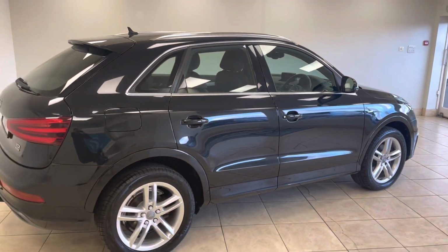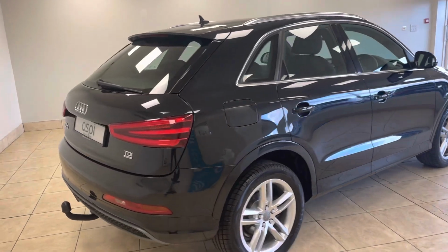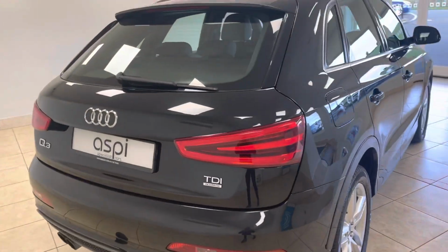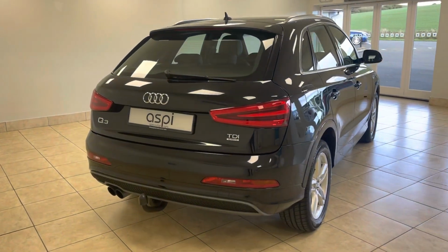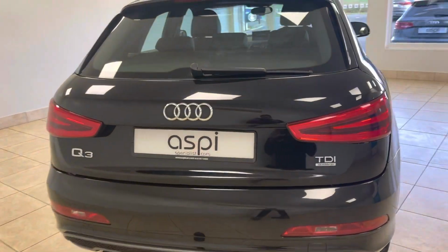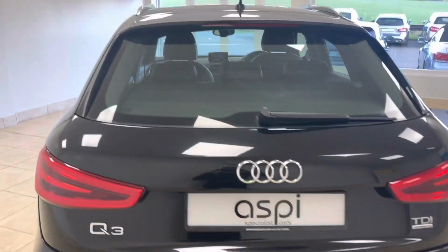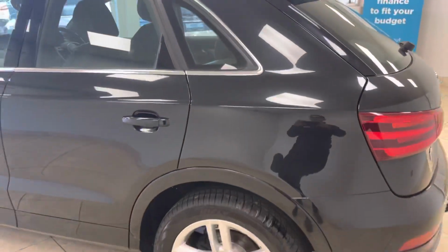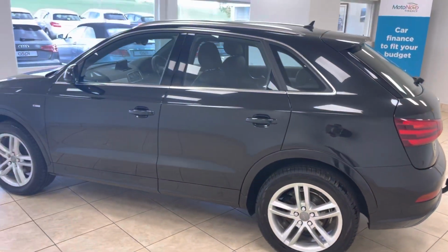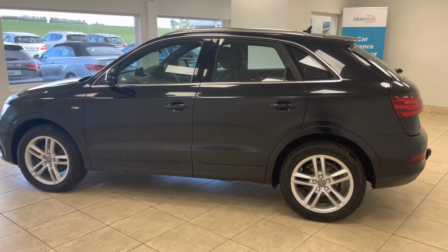Very, very popular compact SUV. The car boasts an excellent service record and delivers a phenomenal drive from its Quattro all-wheel drive system, smooth automatic gearbox, and highly regarded diesel-powered engine.